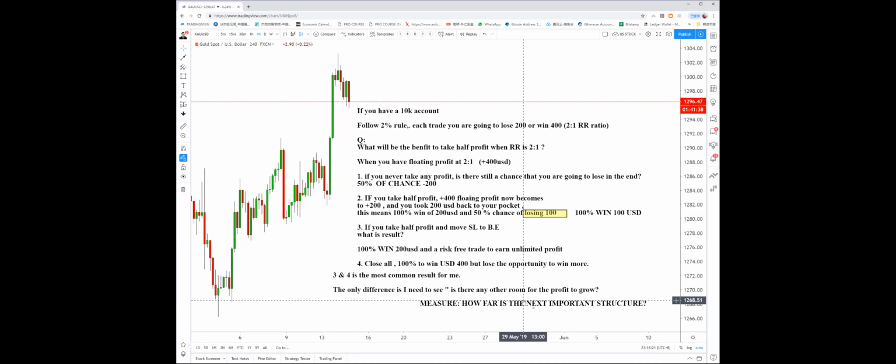Okay, Full Moon Low says if it hits very fast, yes. Sometimes if the profit really hits very fast, I would definitely close them all.